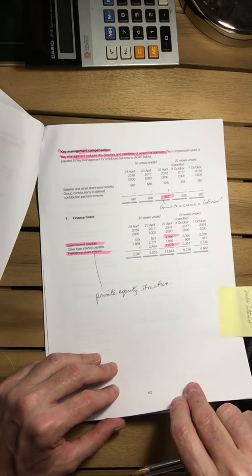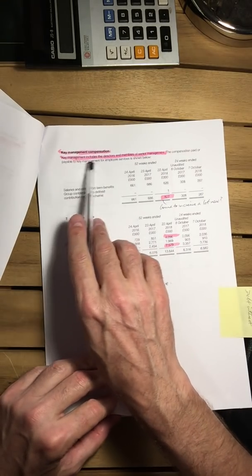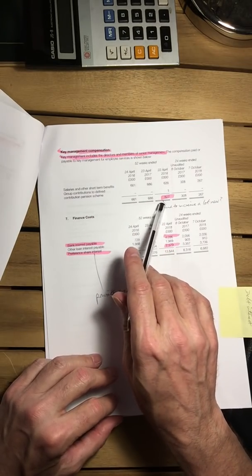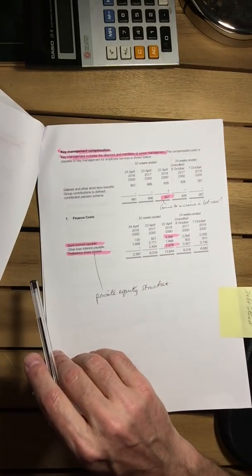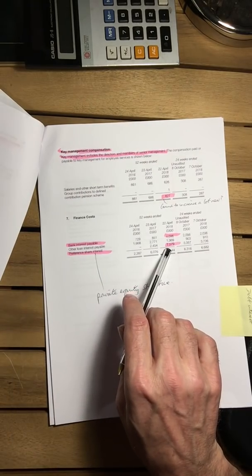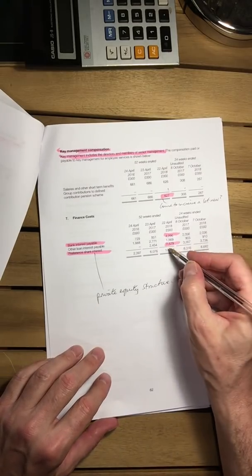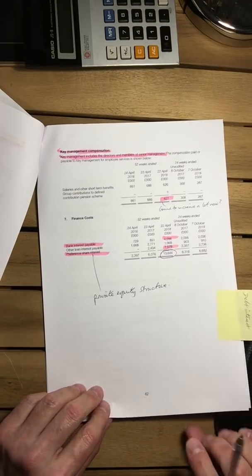Now, what's this? Oh, key management compensation, very, very low. This was when it was a private company, of course, so I've said it's bound to increase a lot now, but I don't think it actually necessarily will. They've got preference shares with very high interest rates. So this is a breakdown. The finance costs are very high. So the key issue is how much of that debt will go as a result of the IPO.